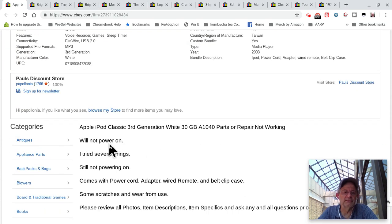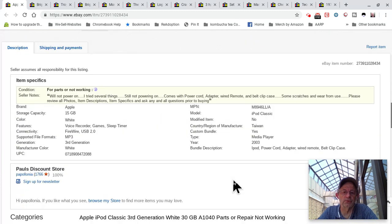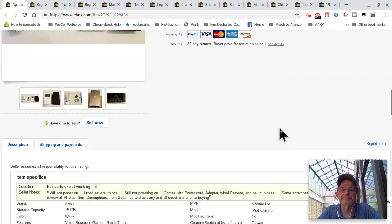There's my thing. I'm very truthful and honest. When I power on, I try several things. Still not powering on. Comes with blah, blah, blah. I sold it. I think I sold this as a bundle too, where you'll see the bundle description. There's an item specific that says sell as a bundle, and you can put everything that you're selling in there.